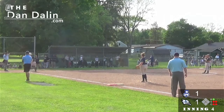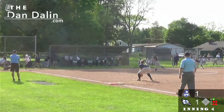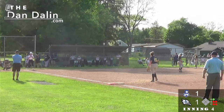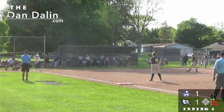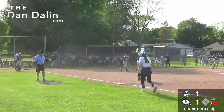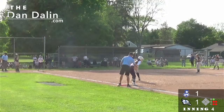One ball, 2 strikes is the count on Heather Sorts, the right fielder. 2 outs. Foul back over the backstop. Cagle delivers. Swing and a miss, strike 3. She dropped it. So she dropped it and reaches first on the drop third.